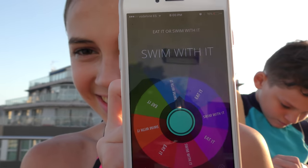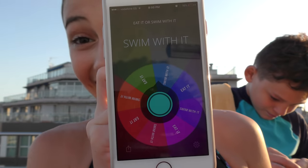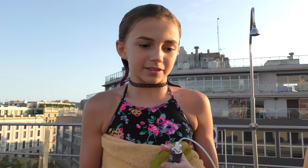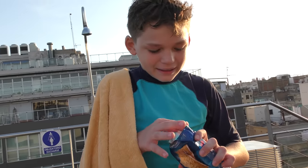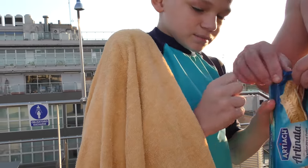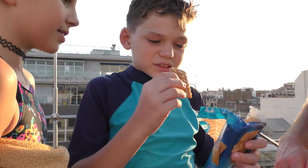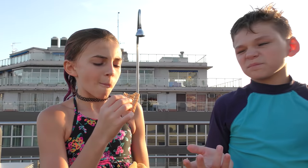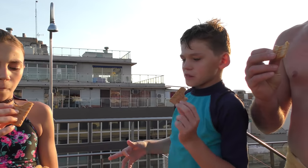Swim, eat, swim. We get to swim with it? Yeah. Yay! We get to swim with it. But first, I had to eat the thing, but I can't open it. Does it look as good as it's advertised? No. It never does. I don't really like the waffle.